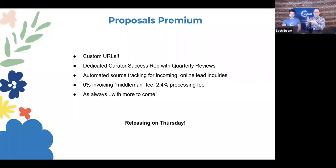Automated source tracking. I'm going to talk about the value of this one in just a minute. This is enormous, and we're going to be releasing this in the next couple of weeks: the ability to have the links that customers are coming in on automatically import into their form. So you can see, are they coming from WeddingWire or The Knot or the local magazine that I advertise online with? It makes an enormous difference because you're able to make very granular marketing decisions.